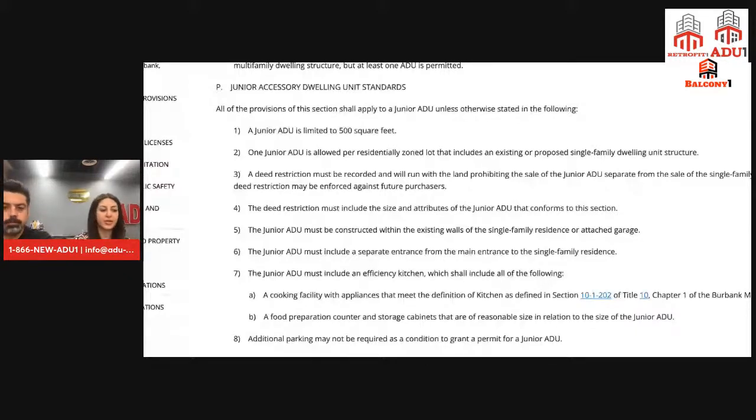The junior ADU is not permitted in multifamily properties. You basically don't want it to because it has owner occupancy requirements. So we get this question a lot of multifamily property owners still wanting to capitalize on the junior ADU. It is not permitted in multifamily properties. Yes, not happening. That's right.